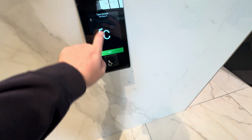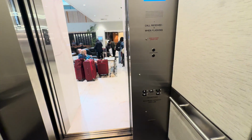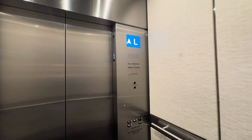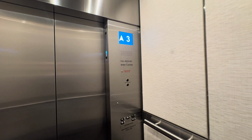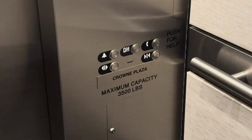Now to the main elevators. We have some Schindler Port elevators. Car C. Floor 5. Here at 5. Capacity is 3,500 pounds. Destination goes out.